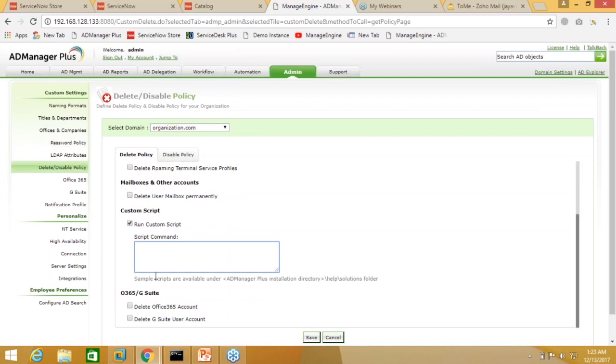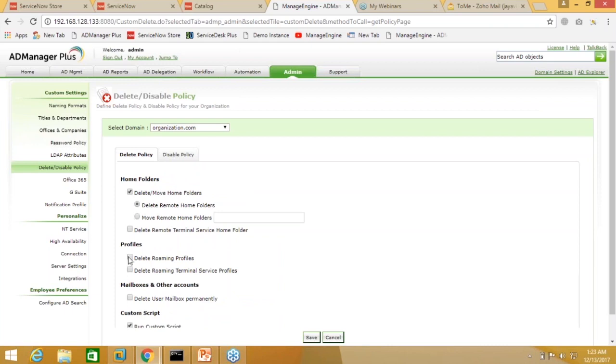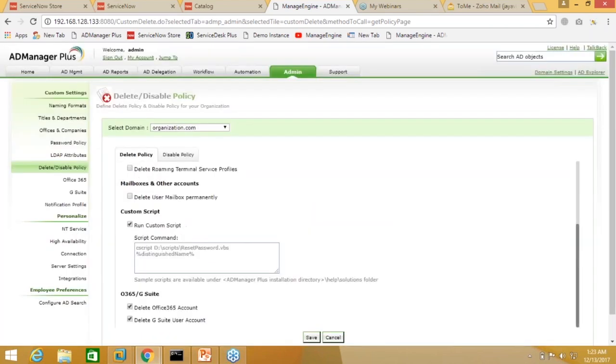So I have the provision to delete not just the AD account, but also set deletion for Google Apps and Skype for Business or G Suite as well. Move or delete the home folders, delete the roaming folders, every attribute that could be a part of my deprovisioning checklist, all of that can be covered through the disable delete policy as a part of the admin setting in AD Manager Plus.